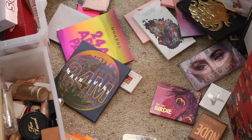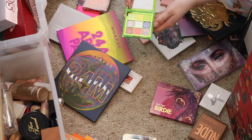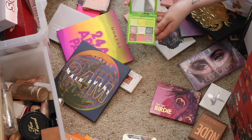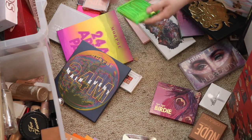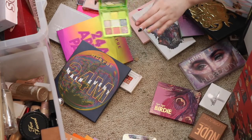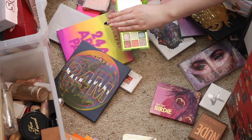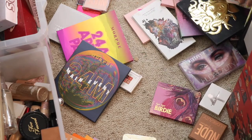There's, for starters, only 3 mattes, so there's this light green, this neon green, and then this pink, and I just feel like the whole palette doesn't really go together. I feel like I bought it because it was green and green's my favourite colour. When you look at it, it's not even that much of a green palette. There's like 3 greens. If you took that out, that is not a green palette. So yeah, I'll get rid of that one.